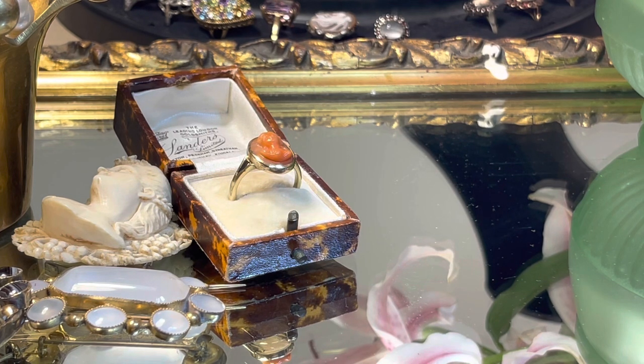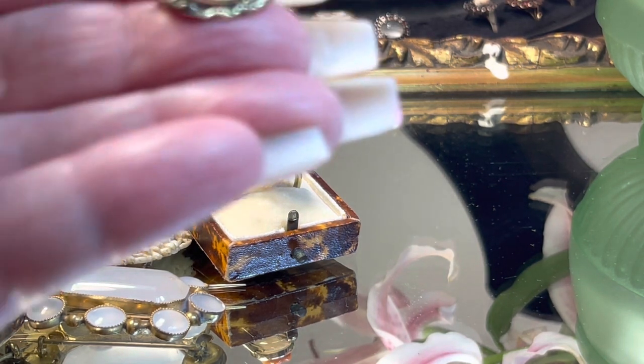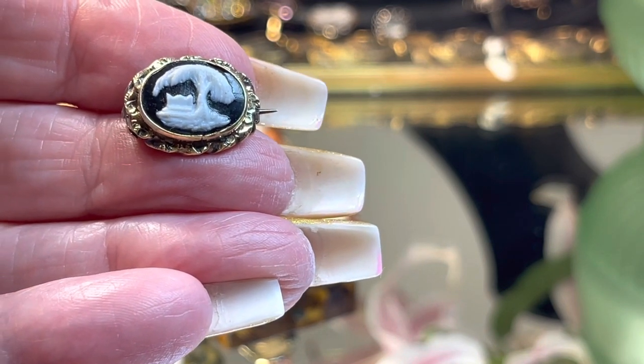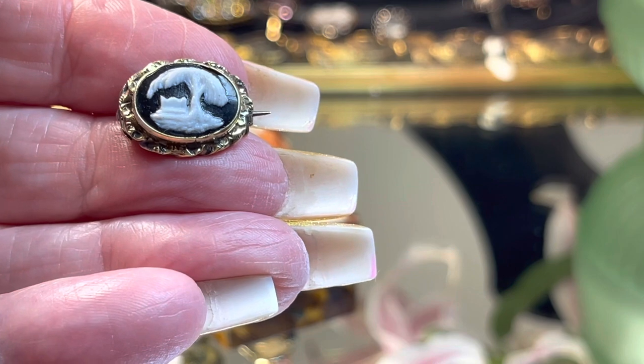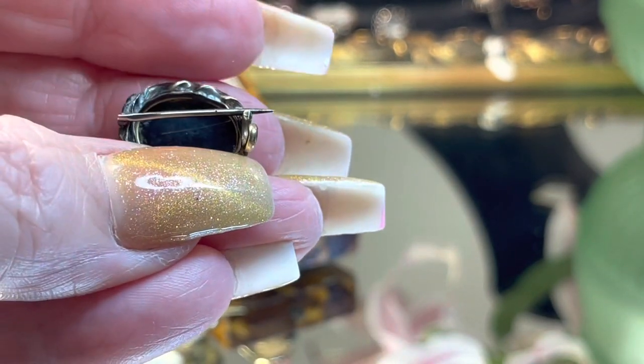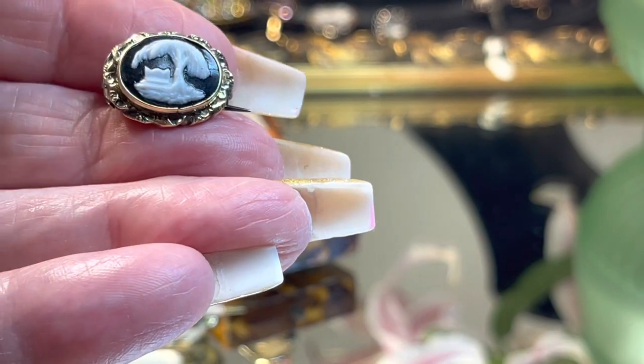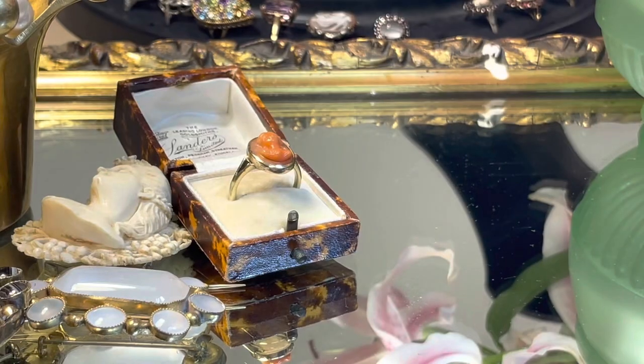Oh, we missed the Georgian piece. Tiny but prolific Georgian lace pin. These are the tiny pins that I've told you about that they would pin at their collar or their cuffs. This one is hard stone. And you can tell it's a mourning pin. Just a gorgeous little piece.